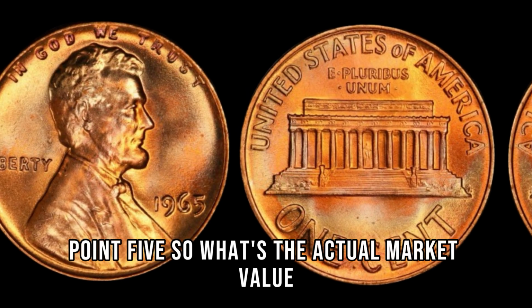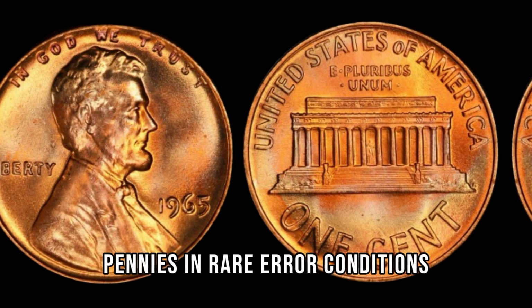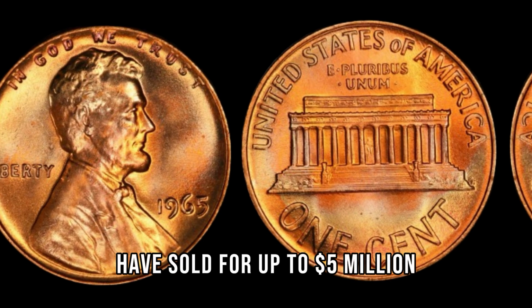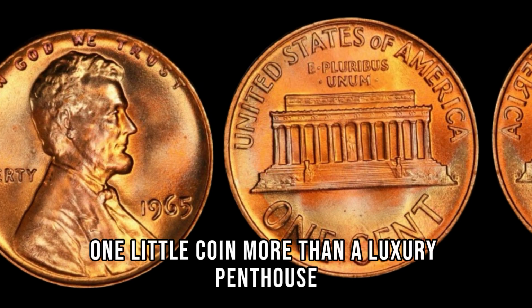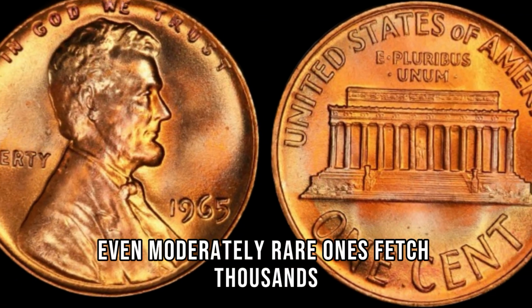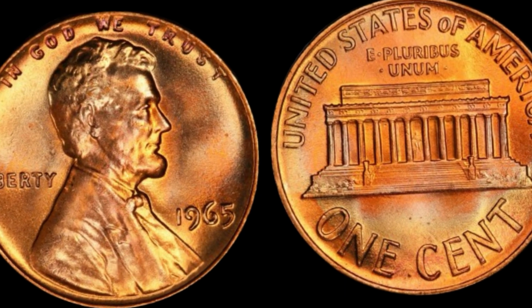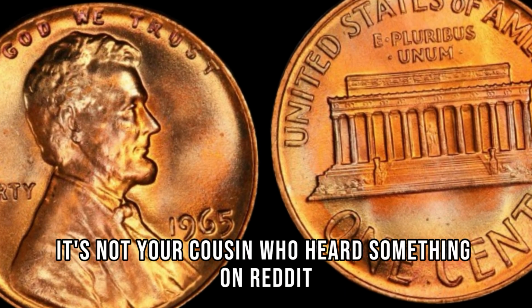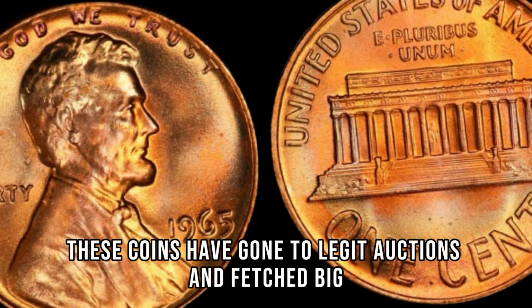Point five. So what's the actual market value? Some verified 1965 no mint mark pennies in rare error conditions have sold for up to $5 million. That's right. One little coin worth more than a luxury penthouse. Even moderately rare ones fetch thousands. This is not a drill. It's not a rumor. It's not your cousin who heard something on Reddit. These coins have gone to legit auctions and fetched big, serious money.